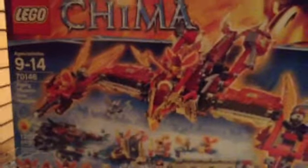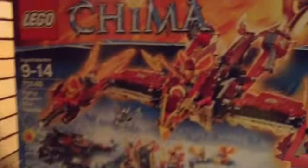Here is the big one. Oh, what is it? Oh yeah. Yep, you saw it. It is, yep, that's right. It's the Phoenix Temple. Well, the Fire Phoenix Temple. This is the big one of the Fire and Ice Chima Wave. And I will review this too, I promise I will. And I'll review the other ones too.